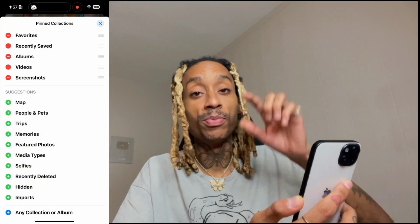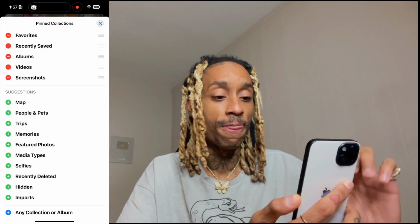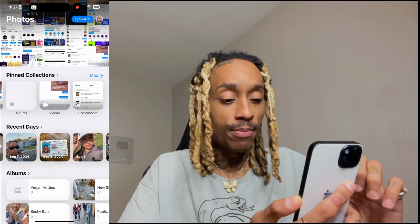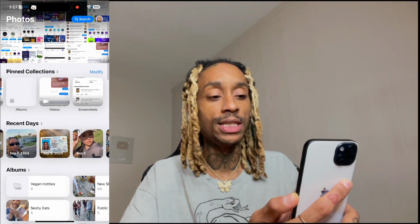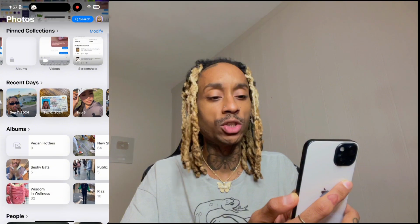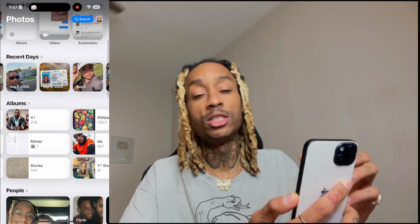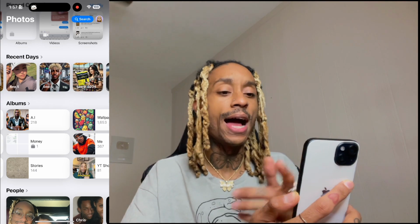It does a great job with people and pets too. I'll show you that in a second. But the Photos app is insane. We're not going to scroll through my photos too much, but when you scroll down, you see recent days. It's going to show you all the pictures that you saved to your device in the last few days, okay? This is amazing. It's super useful. I have mine set up.